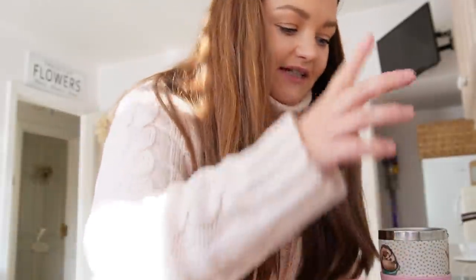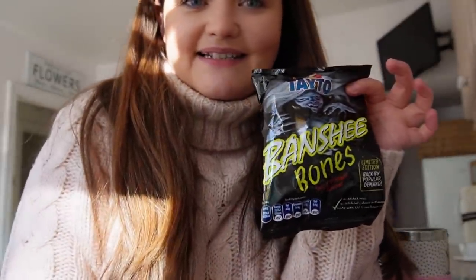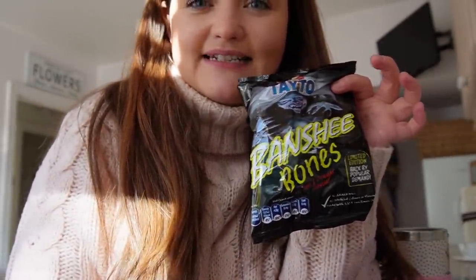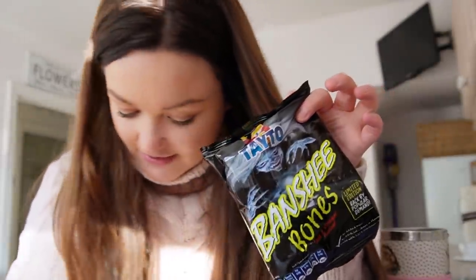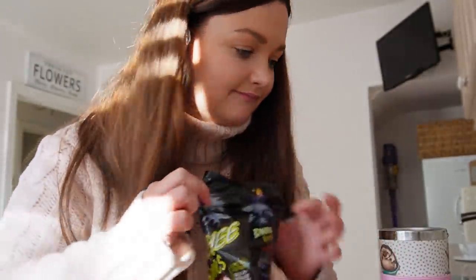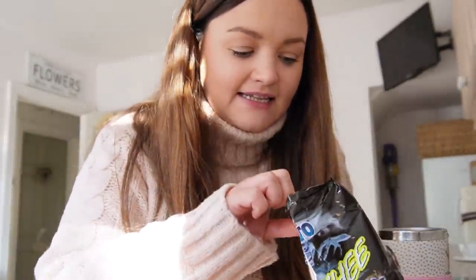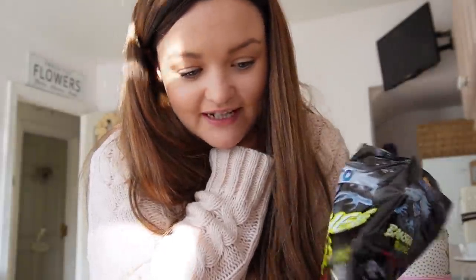But what I wanted to show you is, I went into Lidl, and they do these seasonally, so Halloween time is when you'll get these. So Banshee Bones, I have to say, Ireland, if you ever come to Ireland, we do great snacks. Oh my god, these, they're like pickle flavor, is it? Smelling them makes my mouth water.